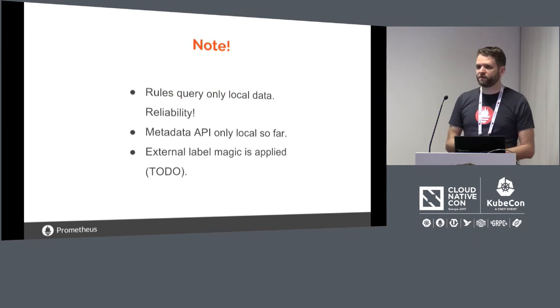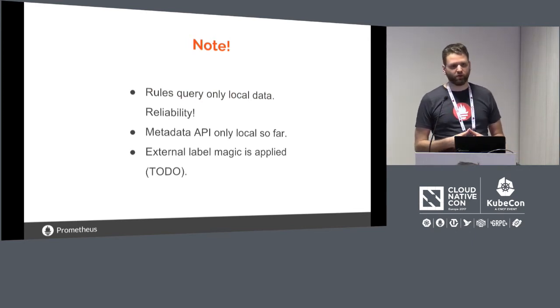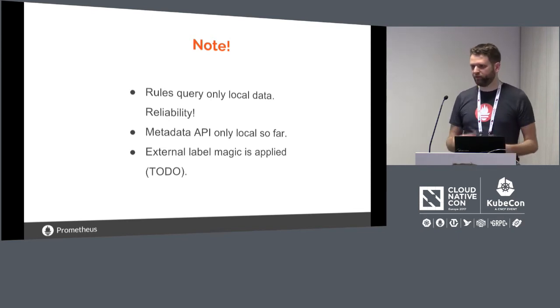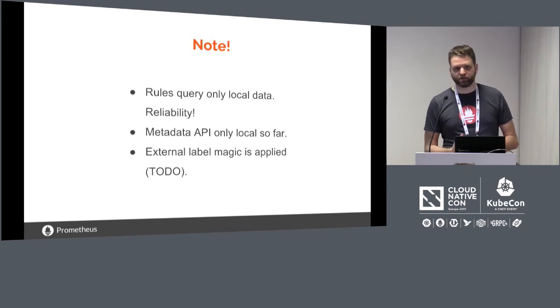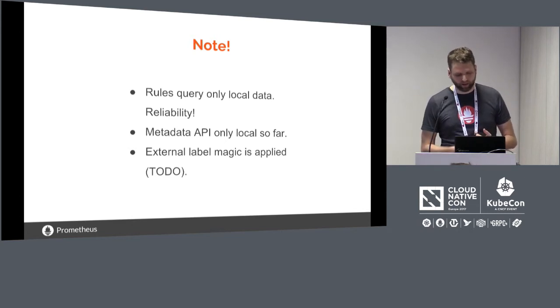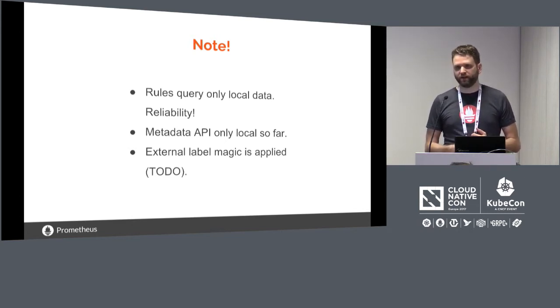Note, we still want Prometheus to be this very reliable system for what it's originally meant to do, alerting and real-time monitoring. So alerting rules and recording rules only work against locally collected data. We don't try to depend on a remote system for this kind of very basic important functionality. Fetching any kind of metadata is only against the local storage for now. So if you want to list all the label names that exist or all the values for a given label name and so on. But we want to also at least have the option of fetching that from the remote side.